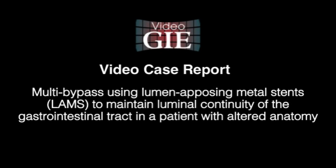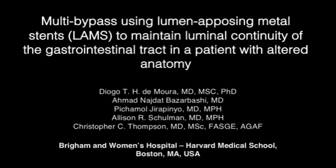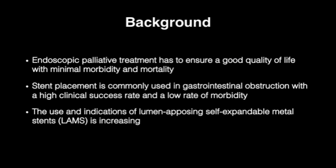Multi-bypass using lumen-apposing metal stents to maintain luminal continuity of the gastrointestinal tract in a patient with altered anatomy. Endoscopic palliative treatment has to ensure a good quality of life with minimal morbidity and mortality. Stent placement is commonly used in gastrointestinal obstruction with a high clinical success rate and a low rate of morbidity. The use and indications of lumen-apposing self-expandable metal stents is increasing.